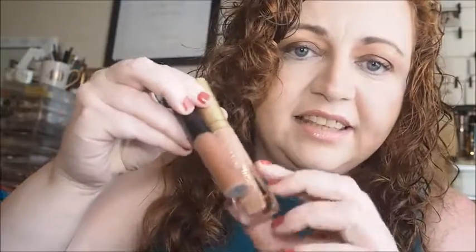So what I did is, obviously the similar shades. Obviously this is a little bit darker, which is what I wanted. So I put the MAC lip gloss over the Too Faced Child Star, and it looked really, really nice. Obviously it looked glossy, but I don't mind that. It just looked really, really nice.